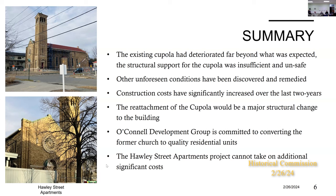So our charge is, and I just want to clarify, that we need to decide whether or not we, as we said last week in our further minutes, Steve pointed out, obviously, the cupola is off, kind of an emergency removal of it. And our question is whether we are going to require it to be repaired and reattached to the building as part of the project. So that's what we need to decide. Yeah, so this is a major change. Right, a major change.